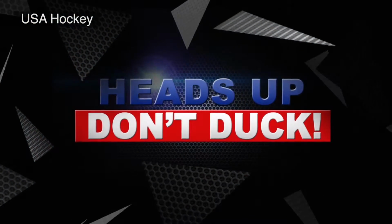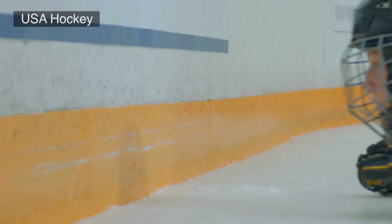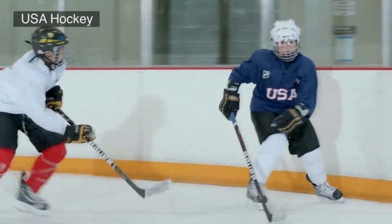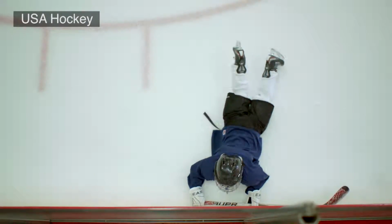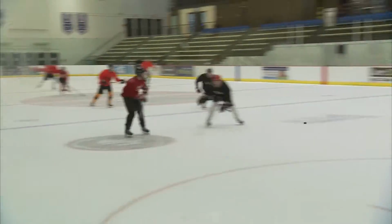That's the Heads Up, Don't Duck program, which is designed to prevent or at least reduce the risk of cervical spine or neck injury in ice hockey. Although there is some risk of injury, we hope that these prevention efforts will be fruitful. But at the same time, we'd like to emphasize sports are fun.